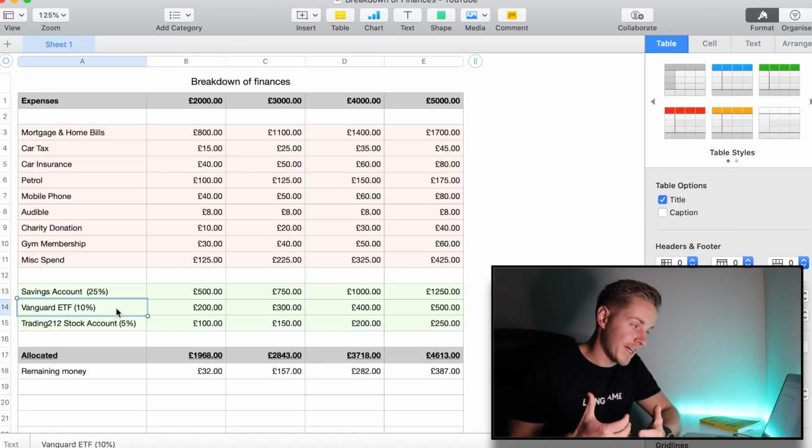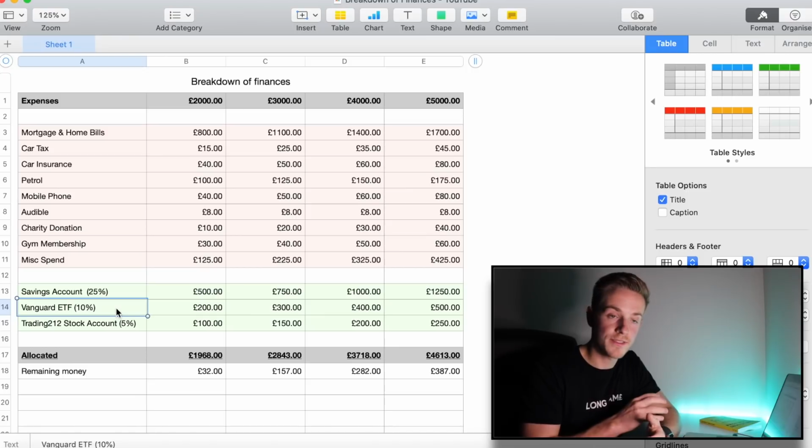So then I've got Vanguard, where I take 10% of my income and I put it into that ETF. Now, it doesn't have to be Vanguard, but that's who I use. And each month I pay 10% of my salary into that account. And that's so that over time I can compound money.